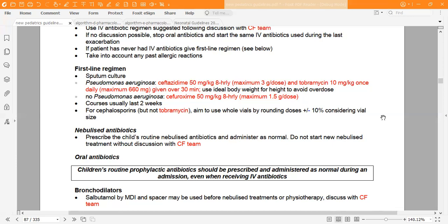In the exam, you have to memorize the names if you can, and the doses, but in practice, in your workplace, you will check the BNF as you go for the doses. Okay. So again, for the first line regime for an exacerbated child, according to the sputum culture, if he is colonized with Pseudomonas aeruginosa, so that's CT, and he is symptomatic, so that's CT. Letter C stands for ceftazidime, and letter T stands for tobramycin.